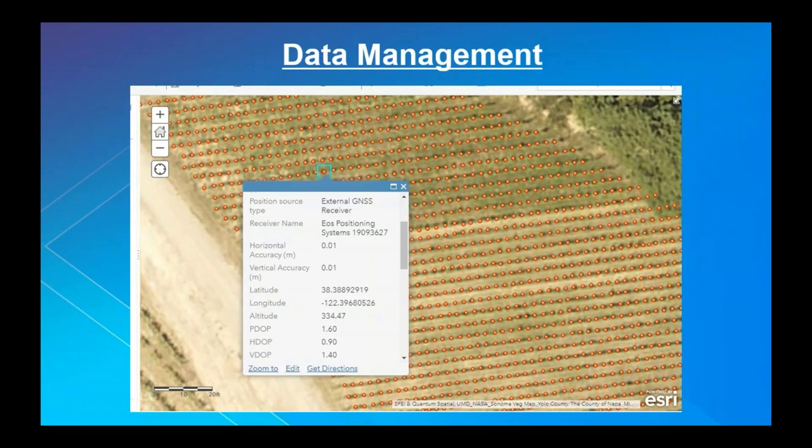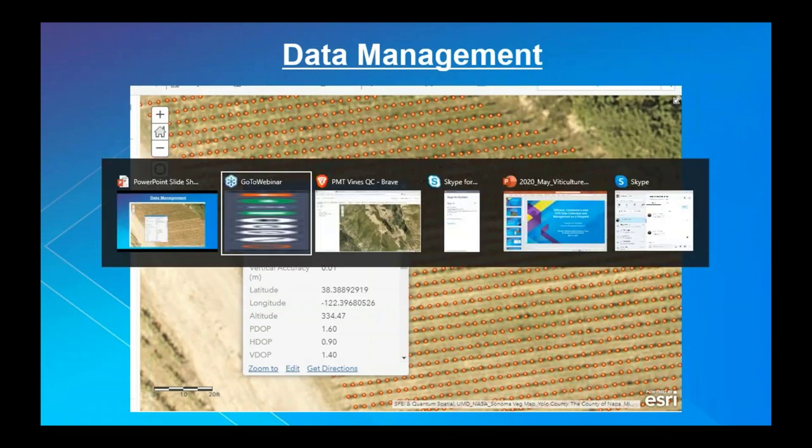And so in terms of data management, once the data is collected, this is what it looks like back in the office. And what's interesting is that the vineyard could have two crews out mapping, and the data manager could be back in the office watching these points populate in real time. And it's really a lot of fun to watch as they move along, and you can see how efficient they are. So I'm going to switch over to a live screen. This is a screenshot here, but I'm going to switch over to a live screen of ArcGIS Online, which is the data management platform.